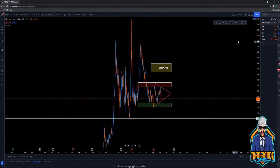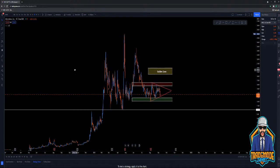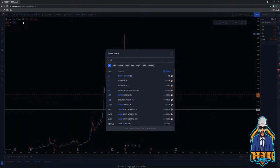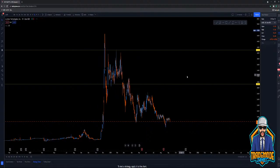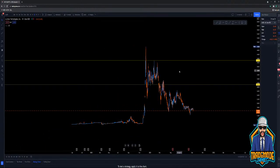Look at this chart. Look how healthy this chart looks. This is a very active chart. You go to Luminar, look at this chart. It doesn't even look half as good. It really doesn't. It just looks terrible comparatively.